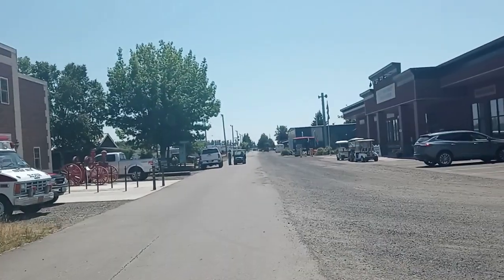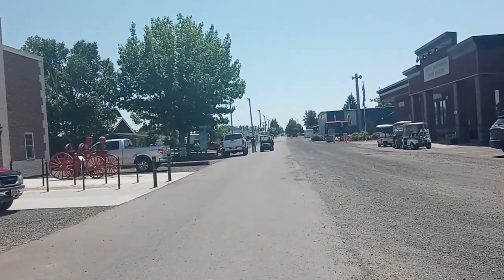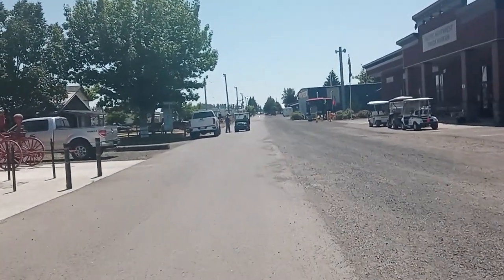So the last thing I wanted to do here was go on the trolley. So that's what we'll do next. I'm heading to that station right now.